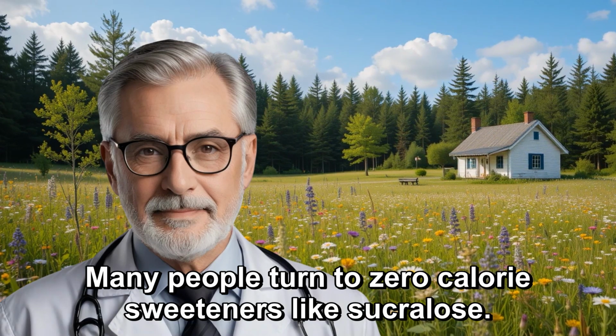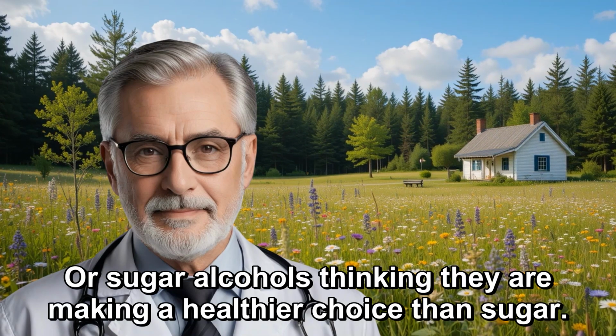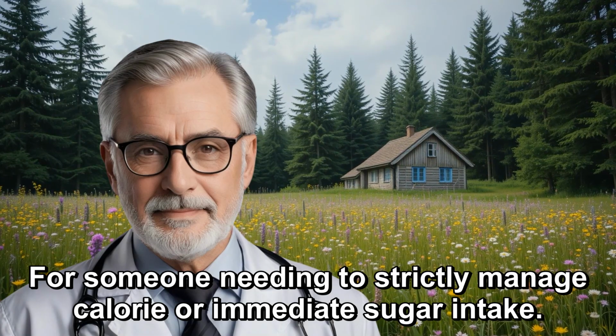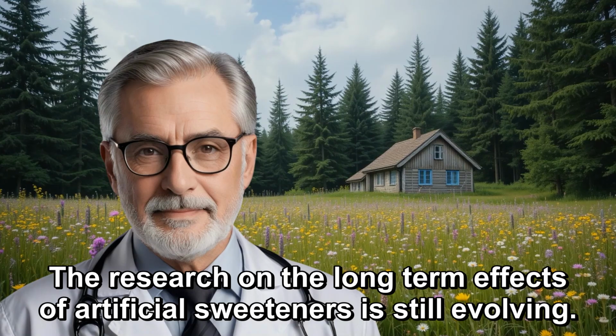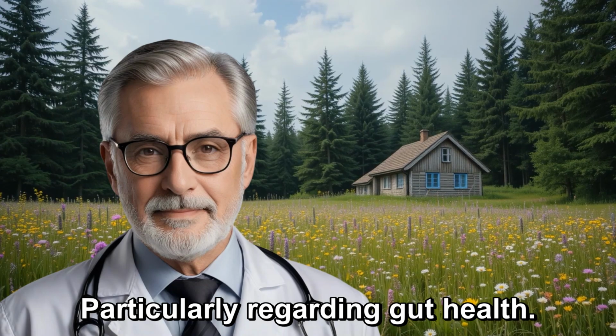Many people turn to zero-calorie sweeteners like sucralose, aspartame, saccharin, or sugar alcohols thinking they are making a healthier choice than sugar. And on the surface, for someone needing to strictly manage calorie or immediate sugar intake, they might seem like a logical swap. However, the research on the long-term effects of artificial sweeteners is still evolving, and increasingly, studies are raising concerns, particularly regarding gut health.